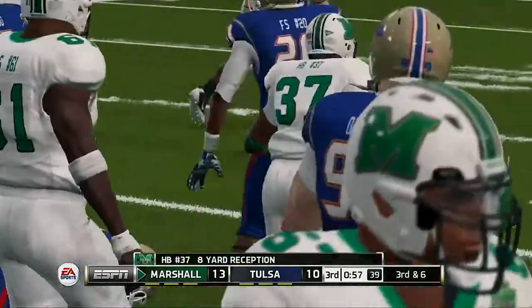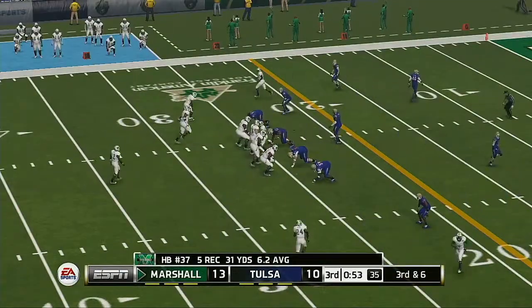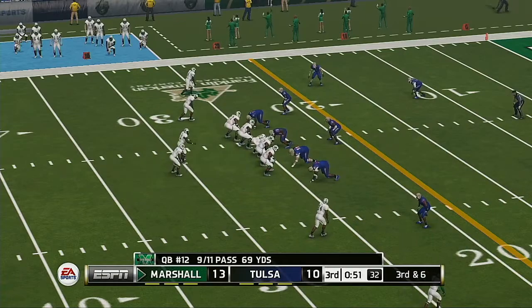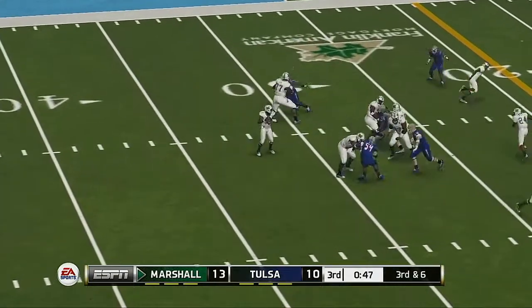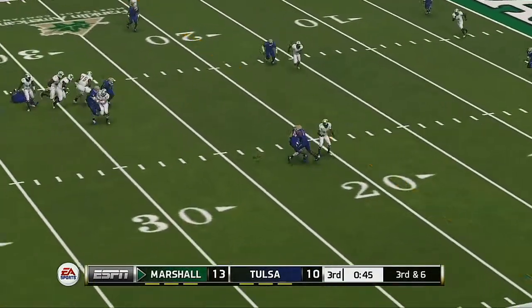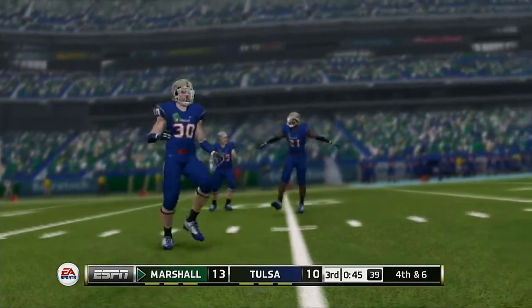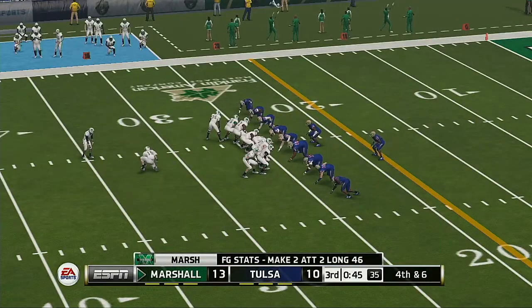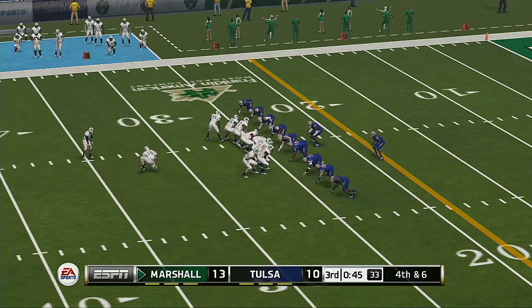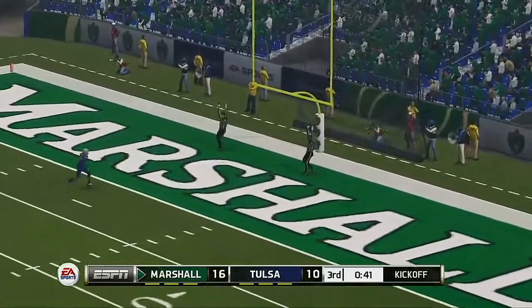Very good tackle in space. Throws out to the back, and he can't hold on to it. So it's fourth down. They're going to try a long field goal here. He gets it up, and it's long enough, and it's good.